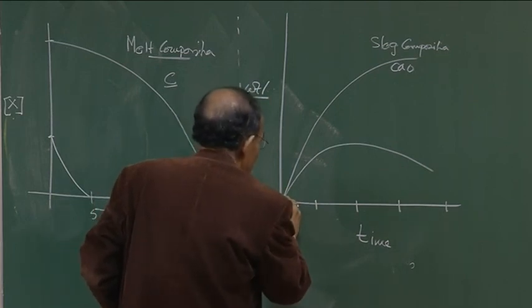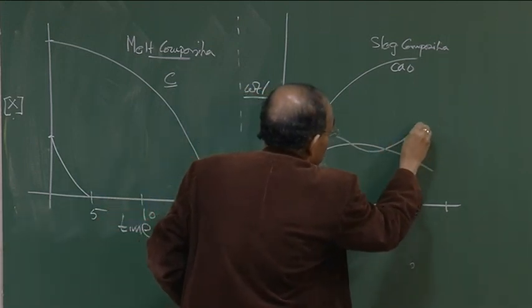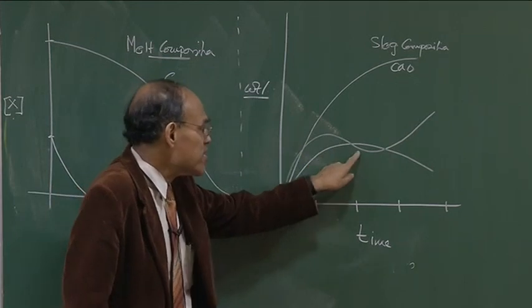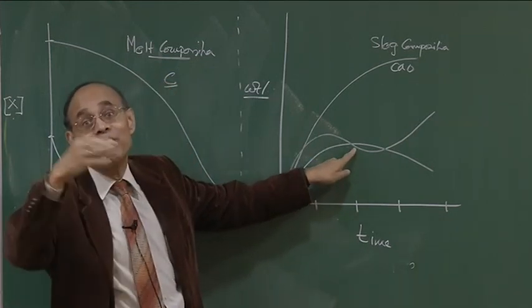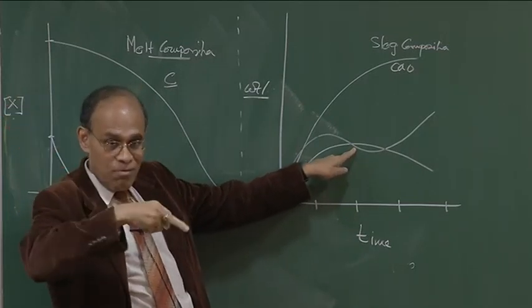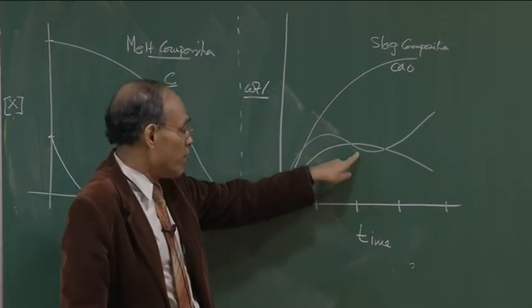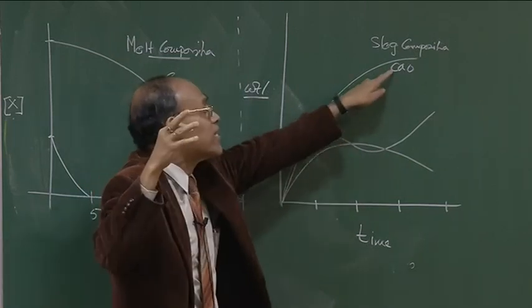So therefore, it looks like it fluctuates, and then towards the end it decreases. Why does it decrease? Iron oxide is initially increasing. Lime has dissolved, and lime has started to replace iron oxide FeO from SiO2. So FeO is now reverting back to the metal phase, and as a result, the relative FeO content in the slag is decreasing, and also because the relative CaO content is increasing.